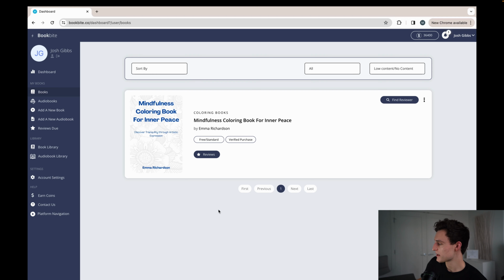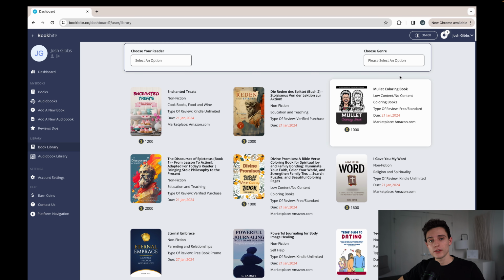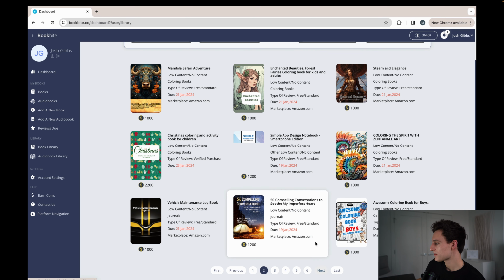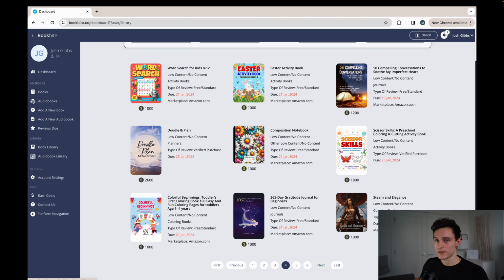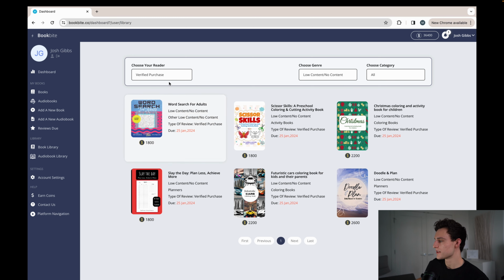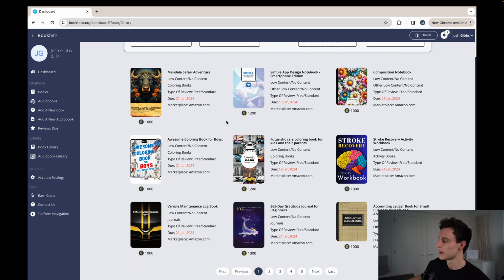Okay, so when someone is finding your book to review, this is what it's going to look like. Basically, they're going to go into the book library, and this is what you can do as well to earn coins. And they can go ahead and sort it by low content books. You can see there's a low content option, and then they can scroll through and figure out which book they want to review. So this is how someone would find your book once you've submitted it to the platform. And you can see there's many different pages. There's many other people utilizing this service right now. And you can also go by verified or free standard, so you can see which ones are doing a verified purchase, or you can just do a free review.